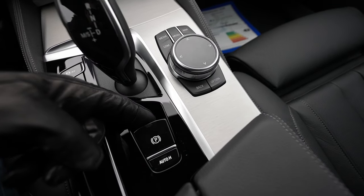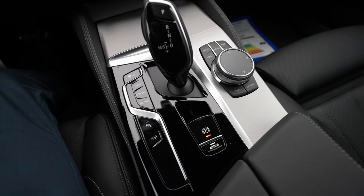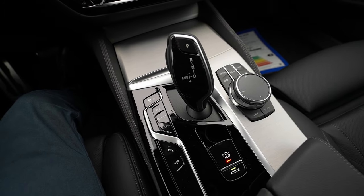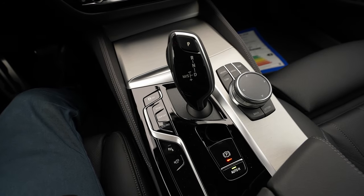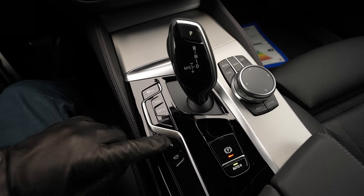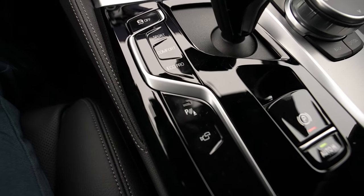I like it. Electronic handbrake on the BMW, auto hold on the BMW, awesome. I like that, to see that system. This button is for the cameras. You will see it in the moment. It shows you that 360 degrees camera, and then here you have the parking sensors button. You can see it close up a little bit better.